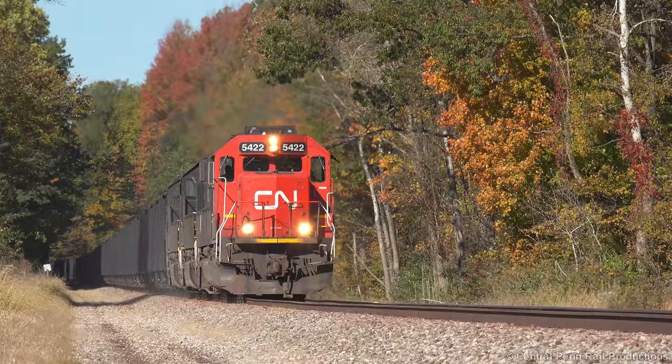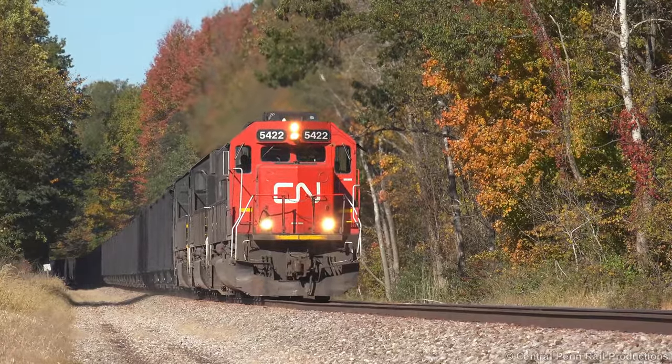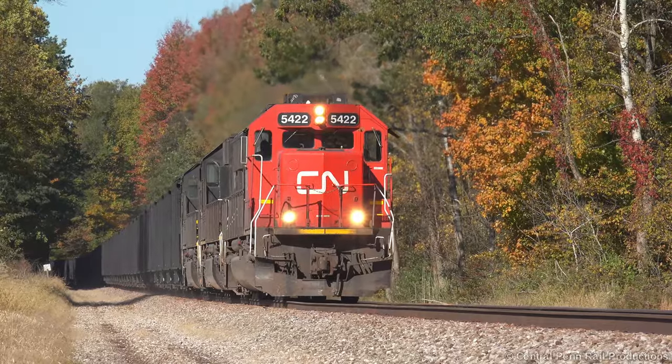Brilliant fall colors greet us at the Route 215 road crossing below East Springfield as they creep along with the sander still activated.